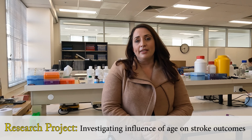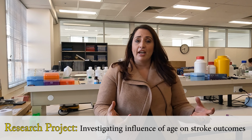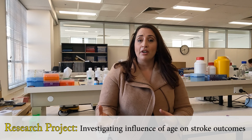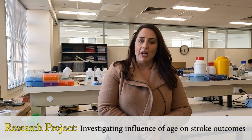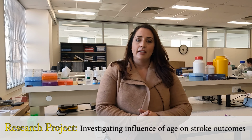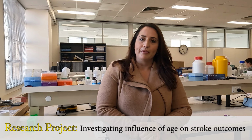So one of our projects is looking at different ages at the time of stroke, and what influence this has on outcome. Do you have poorer outcomes if you're older at your time of stroke or not? These are the types of questions we're asking with the hopes of identifying different injury mechanisms and pathways which are activated to potentially guide more tailored treatment options following stroke.